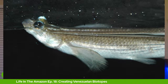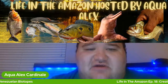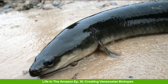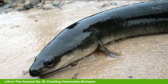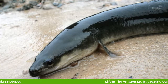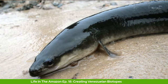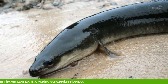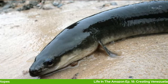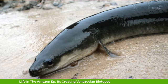Now, the next fish I'm going to talk about is a very unique fish and one that I thought never lived in South America, but it does call Venezuela home, and that is the American eel. Look how interesting this fish is. Yes, that's right, folks. The American eel can be found in Venezuela. However, this fish is extremely rare in the aquarium hobby. Not many people keep this fish. I don't know anyone that does, but there might be an experienced hobbyist out there that has kept the American eel before.